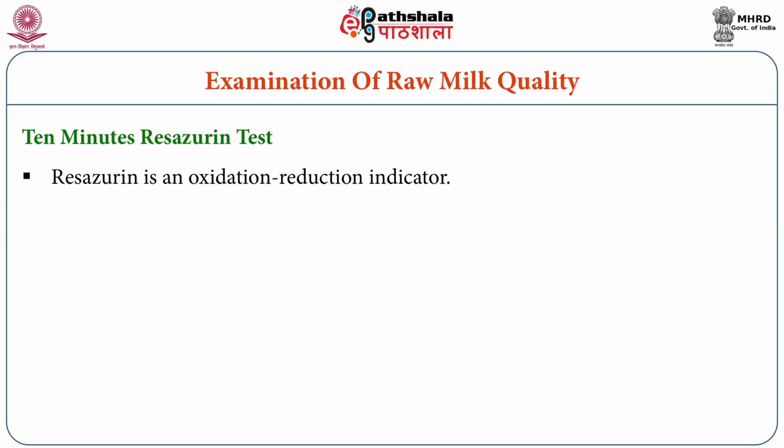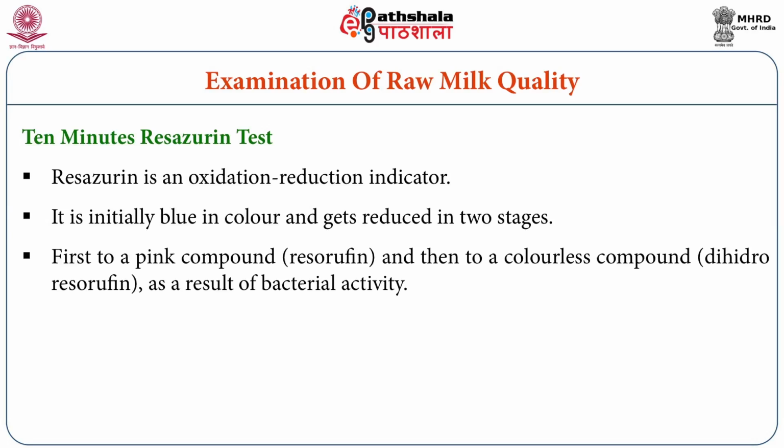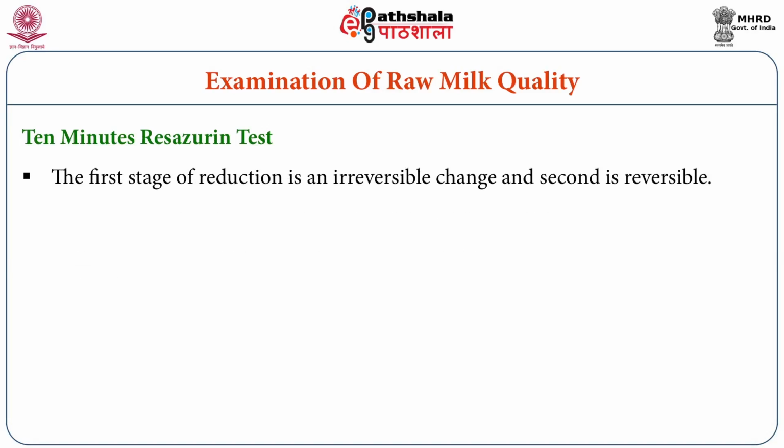Resazurin is an oxidation reduction indicator. It is initially blue in color and gets reduced in two stages. The first stage is the pink compound resorufin, and then to a colorless compound, dihydroresorufin, as a result of bacterial activity. The first stage of reduction is an irreversible change and the second one is reversible.